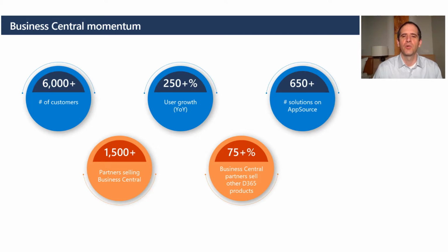I know exponential growth is a thing that's talked about a lot these days, and we're really experiencing what that means in terms of having a lot of customers coming onto our product. And that last one I want to talk about is 650 apps on AppSource. This is really a key thing.